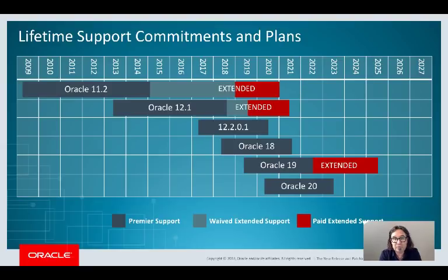Then we have 12.2.0.1, that's the release which is available on premises and in the Oracle Cloud right now. And in the Oracle Cloud and on engineered systems you can have Oracle 18. Oracle 18 on premises is coming soon, and I'll talk later a little bit about that. And I go more into details in the next slides.